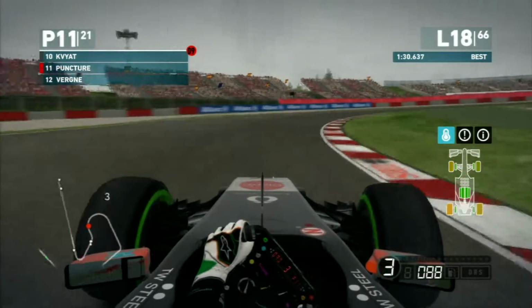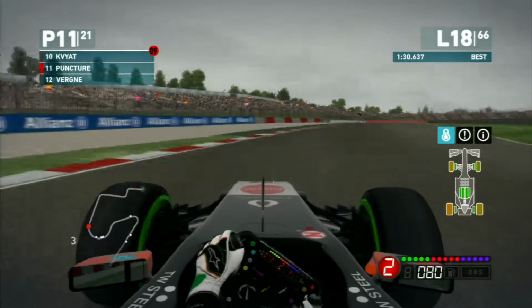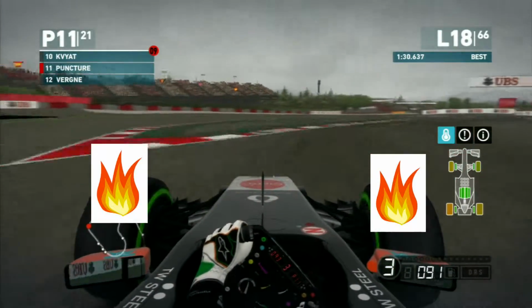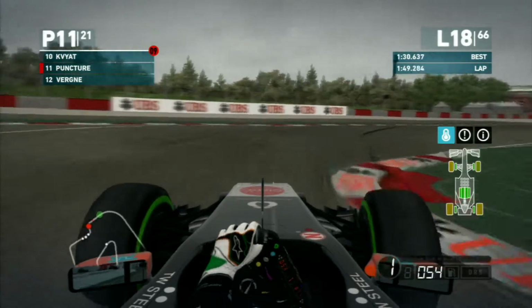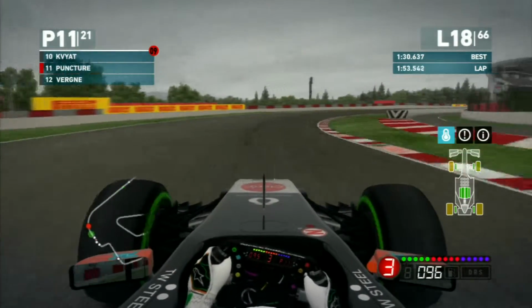It looks like we put the intermediates on a little bit too early. As you can see, the tires are just totally on fire here. They have like no grip, and we put in a pretty terrible lap so far.